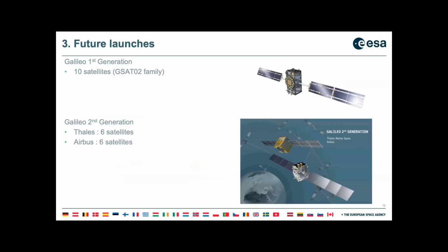Finally, talk about future launches. There are 28 Galileo satellites in orbit today, but there are still 10 satellites pending launch. These are from the GSAT-02 family, FOC. Also, there are new second-generation satellites in the design phase. There are 6 satellites from Thales and another 6 from Airbus to be launched in the next year, and they will carry a new retroreflector panel.